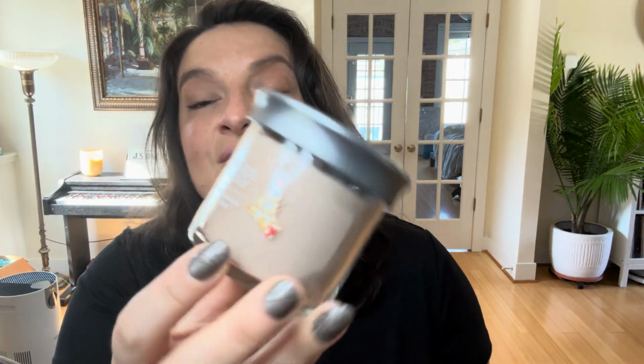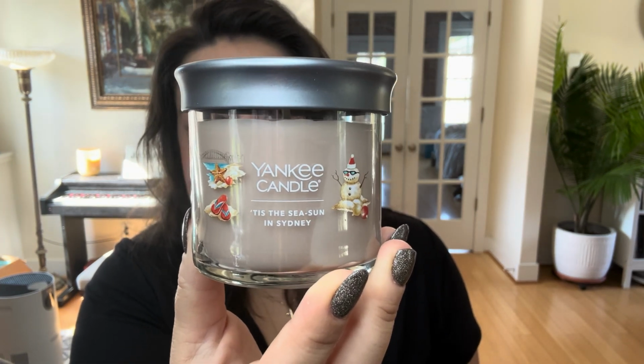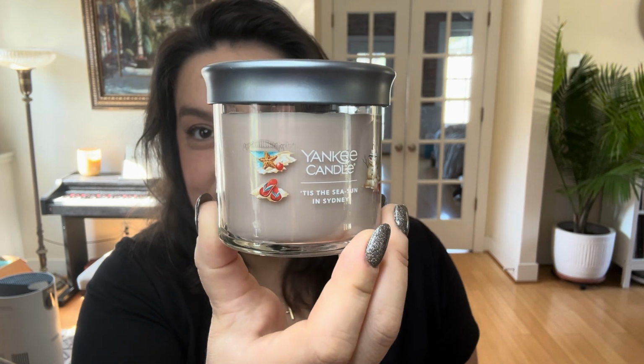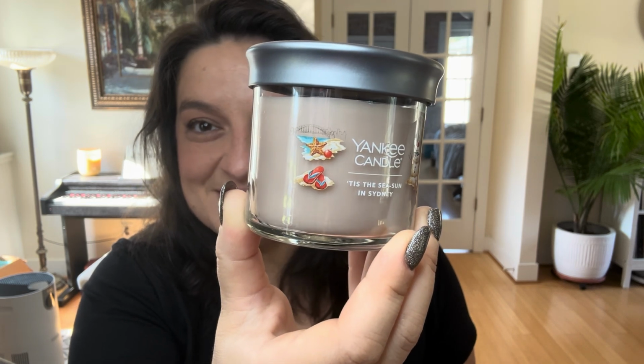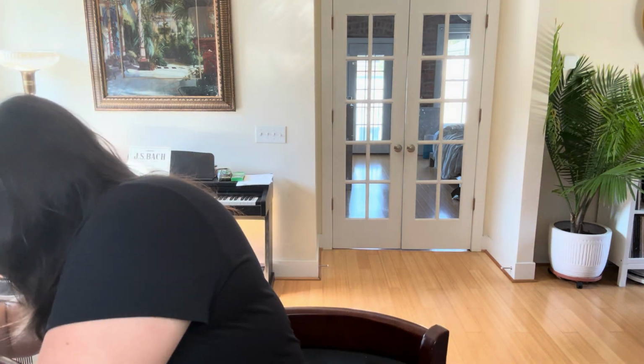I cannot. We are in Australia now. 'Tis the season in Sydney. And we've got a snowman with sunglasses on and some beach stuff, because in that hemisphere it is actually their summer season for Christmas. So there's that. Oh, thank God, I think we're done after this. There's six in this collection.